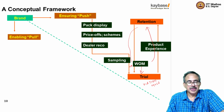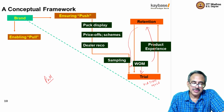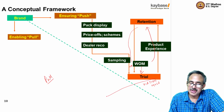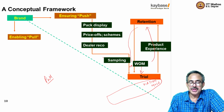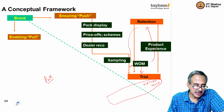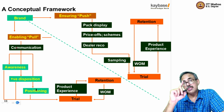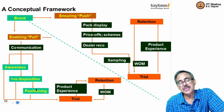Is this clear? So this side of it is the pull, and if it goes well, this kind of virtuous cycle happens here as well. This side of it is the push, right? So together you have got the comprehensive picture of what the brand is trying to do. But there is one more extremely important thing which is required.